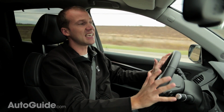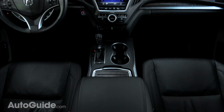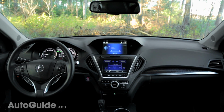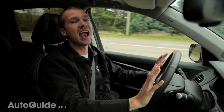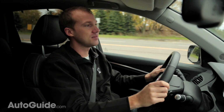And for those who don't really care about loading up their MDX, you can get these fairly cheap. When you do start adding packages, they aren't that expensive, but if you select them all, it does get a bit pricey. People always ask us what one of the best all-around vehicles is, encompassing every aspect of automotive design. The MDX is always one of our answers.